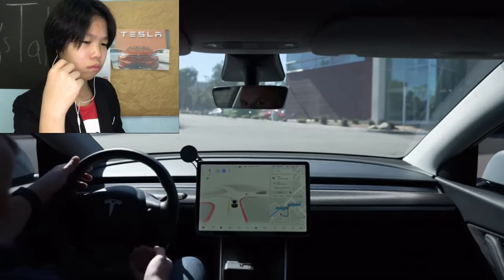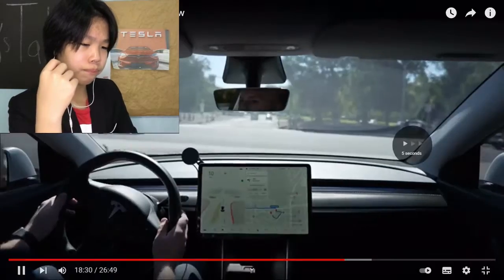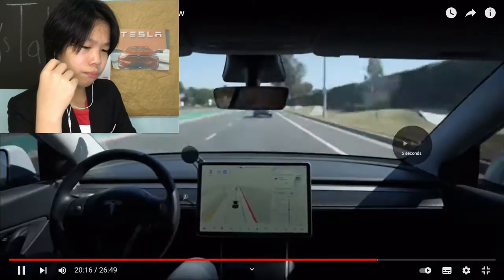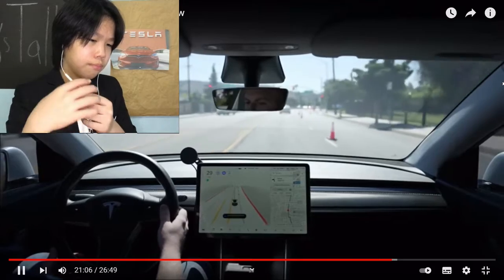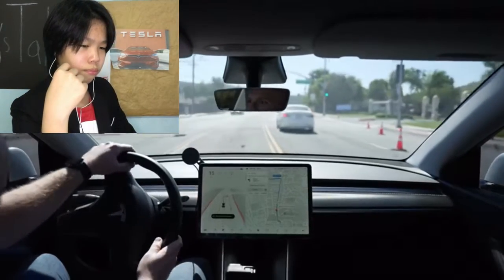So now it should be turning left. There's a car here. All right. Oh. What's happening? Okay. I don't really know what that was. It just got me into the middle of the road where you're not even supposed to go.